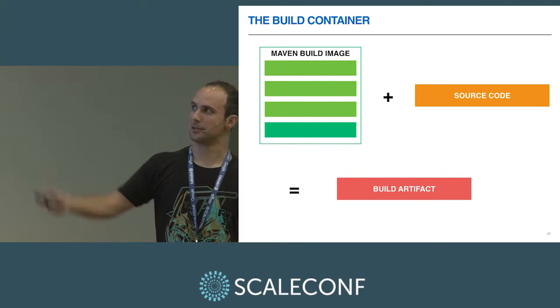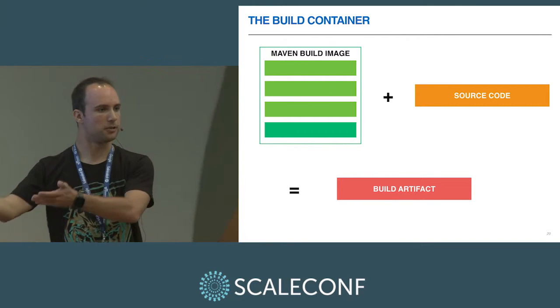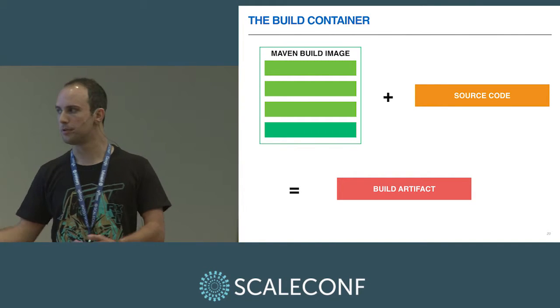Maybe it's a jar, because this is a Maven image. Maybe it's a zip distro of your website. Maybe the image itself knows how to push that to a repository. However you do it, once you add your source code to this base image, your tooling's available, and you can produce your build artifact.